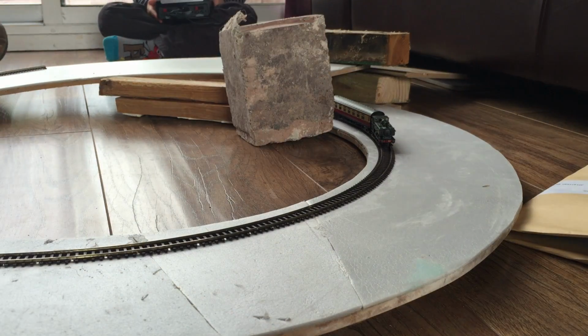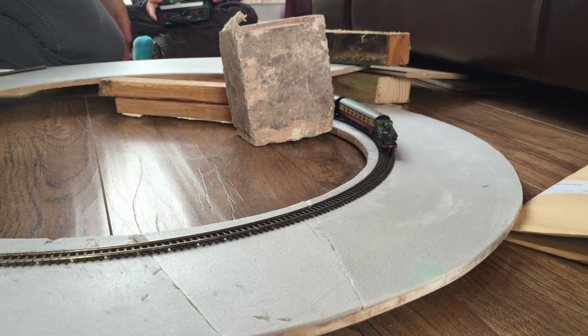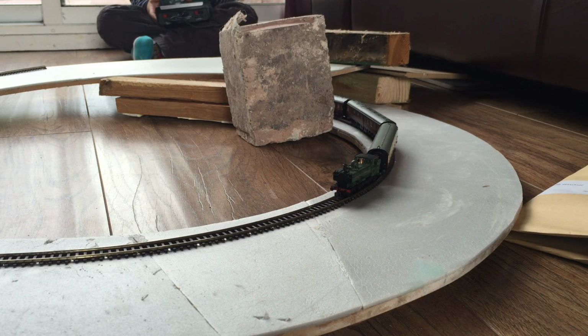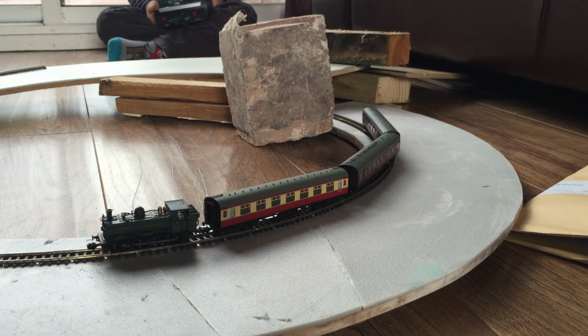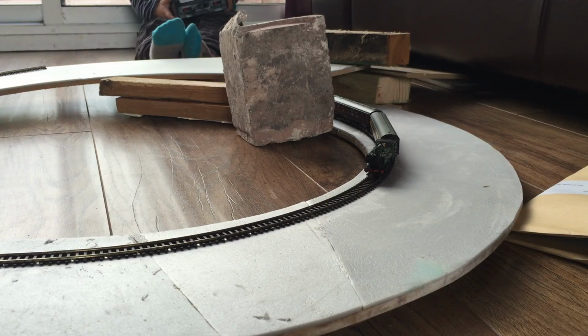So yeah, Harry's going to help me test the helix. Okay, so Harry, press the forward triangle. That's it, and give it some power. The track's a bit dirty. Slow it down a bit. That's good driving, yeah. So you can see with 3 coaches, the wheels are already starting to slip. And let's see if it gets up the hill this time. Go.